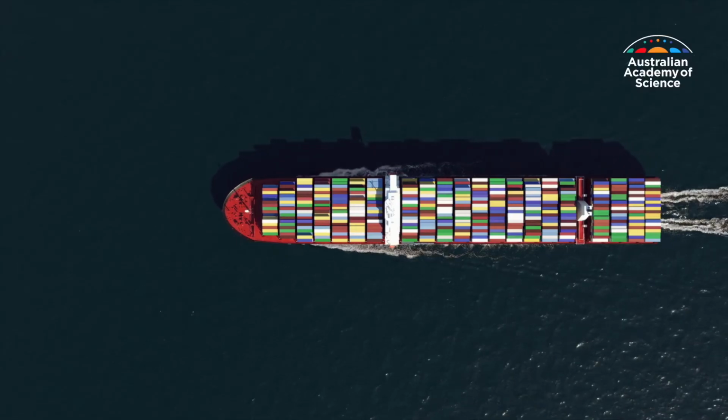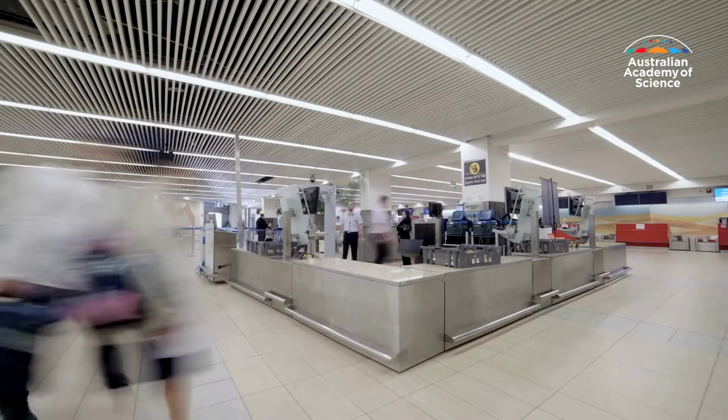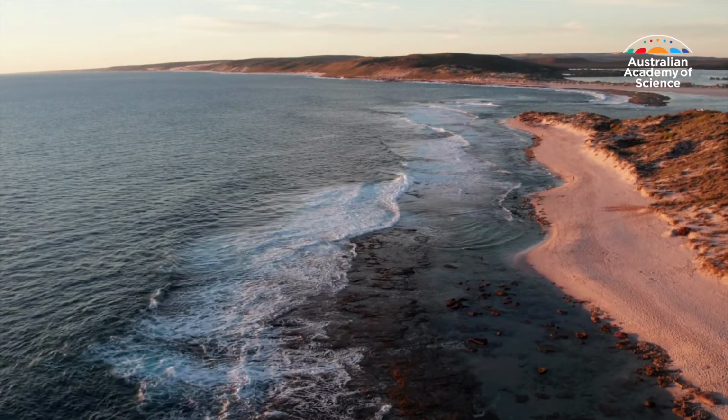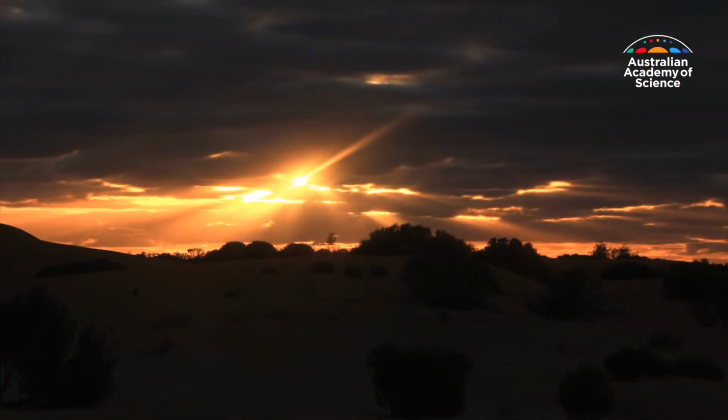We're increasingly interconnected, there's greater human movement, and because of that, there's greater chances for pests and diseases to be moved between countries and among countries. Pests can even reach us via wind and sea currents. So we need complex strategies to manage the risk.